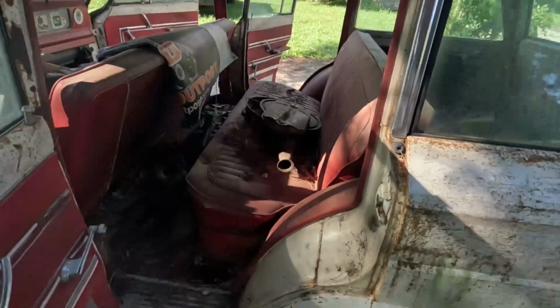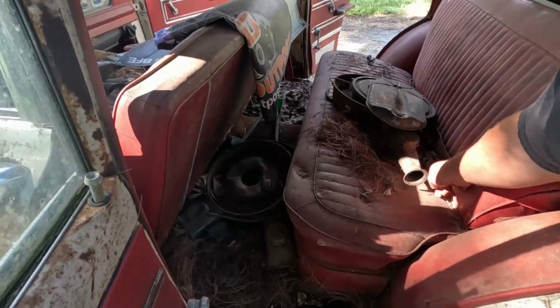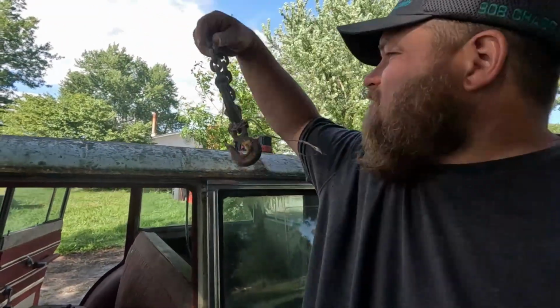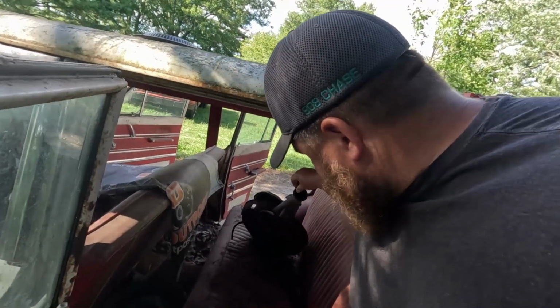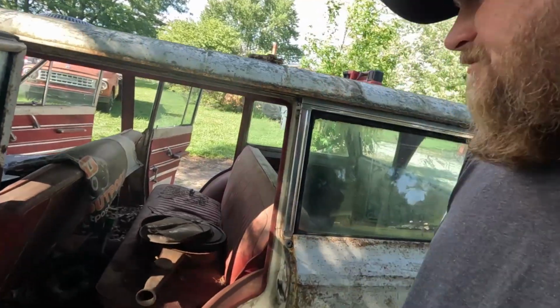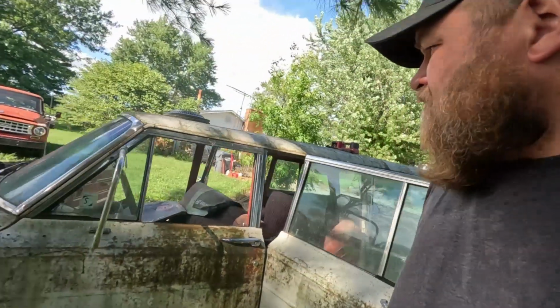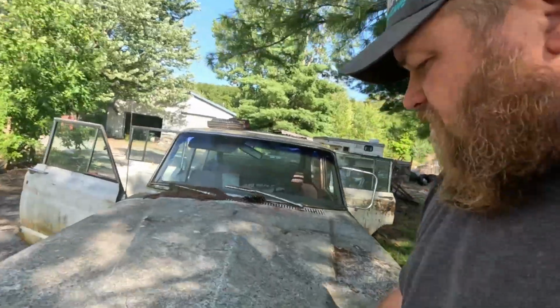Oop, there's a mouse. Somebody's still home. There's a short chain I was looking for. Could have used that earlier. Everybody needs a short chain with 2 hooks. Yep. A lawnmower blade and another mouse just ran that way. So she's got some residents. No big deal. Let's dig under the hood and see what we find.